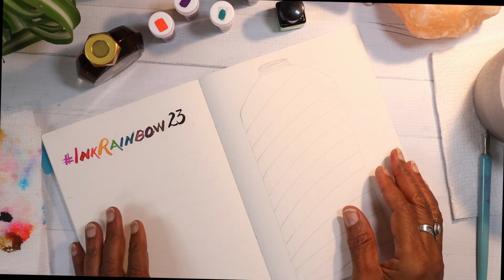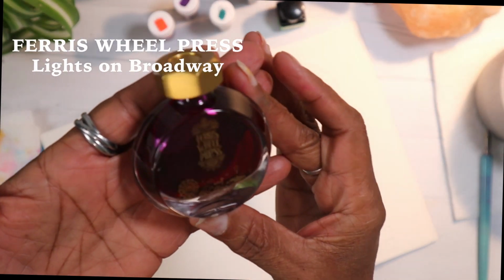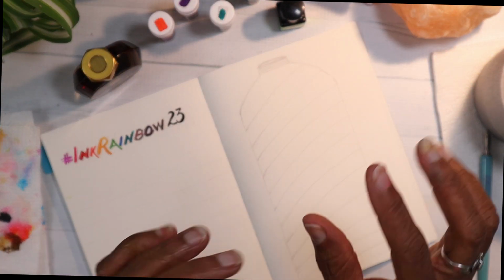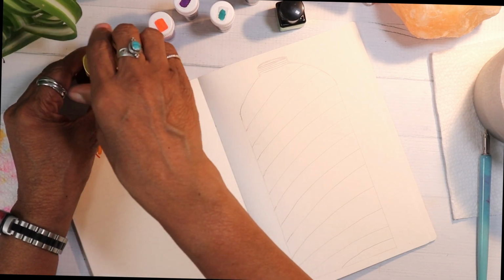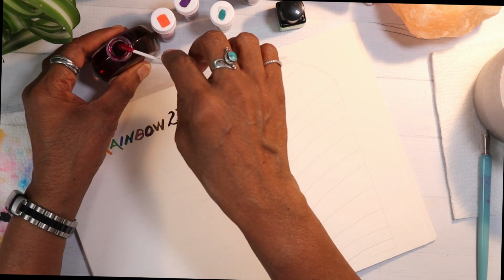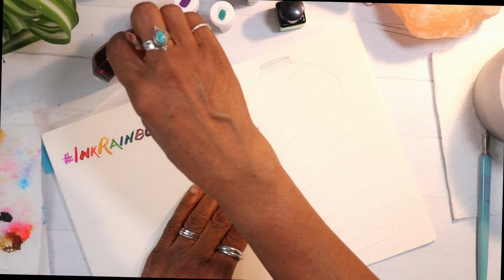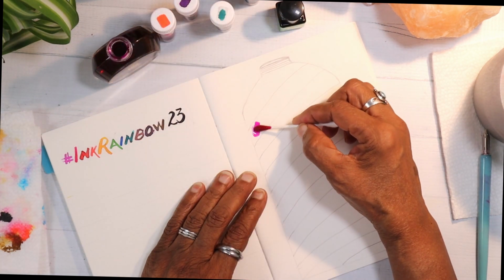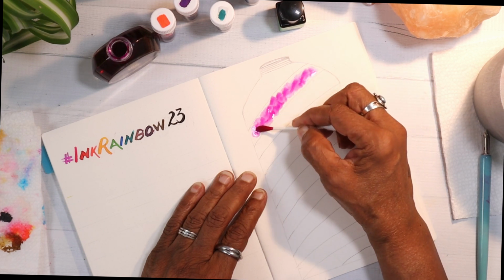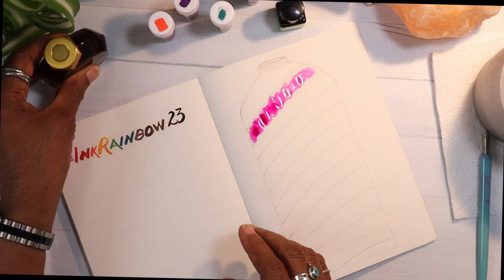Alrighty, here we go. Let's start with pink. The pink that I chose is Ferris Wheel Press Lights on Broadway. I've been looking for a pink that reads fuchsia rather than red, or maybe a little purpley, and this is the one. I was actually in New York when I found this. I was visiting my son, and we happened to go into a stationery store, and I remembered I wanted a pink. This one came up. Love that pink.